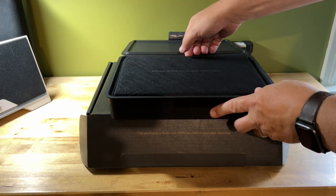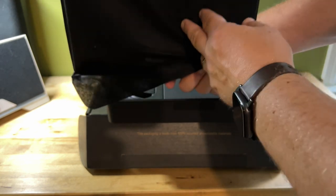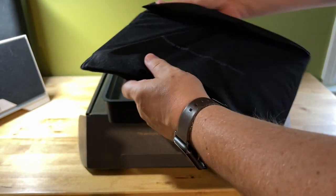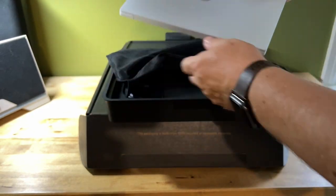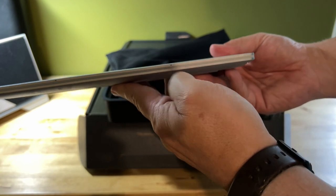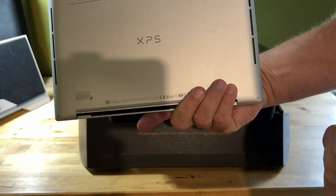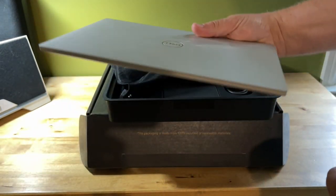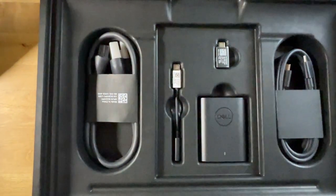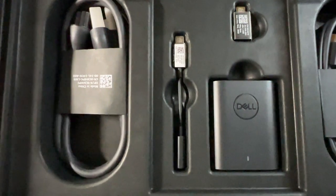In the case of my review unit here, that's a 12th generation Intel Core i7 processor with 12 cores, integrated Intel Iris Xe graphics, 16 gigabytes of LPDDR5 RAM, and 1 terabyte of PCIe NVMe solid-state storage. But the showcase on this review unit is its 3.5K OLED display.